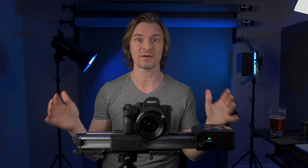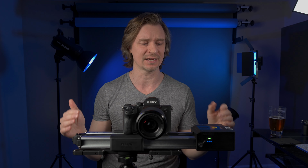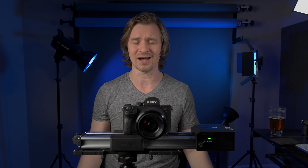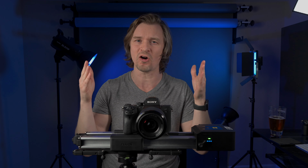Thanks so much to Zeapon for sending over my favorite slider to date. I think this is fantastic value for the money, and if you are in the market for a slider, I think you should take a really hard look at the Micro 2 Plus. I think it's great. Oh man, all the slow pans I'm going to be doing on my gorgeous face. I can't wait to use this every single day.